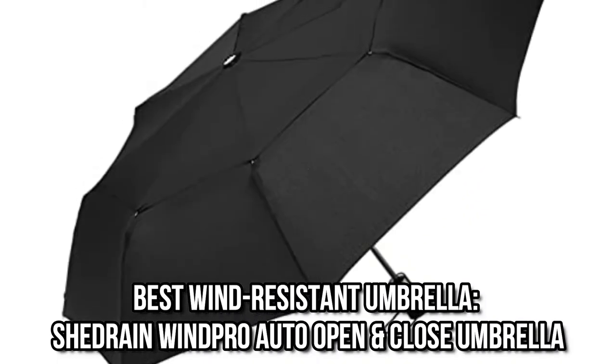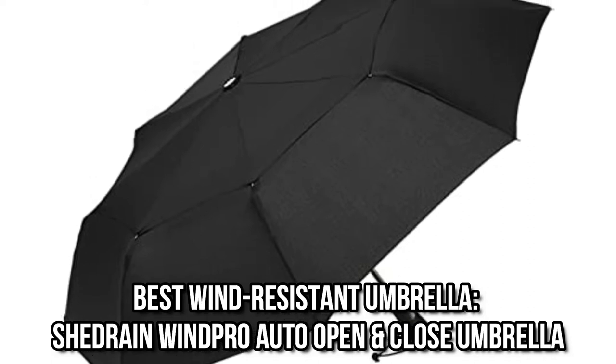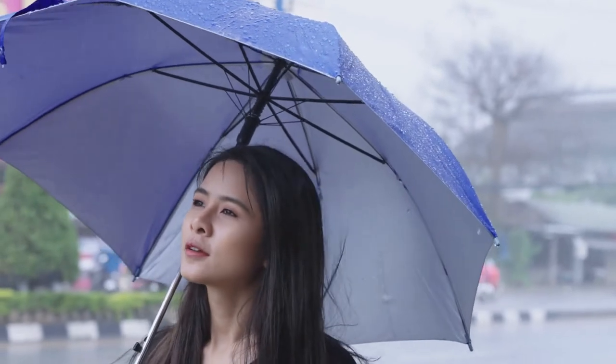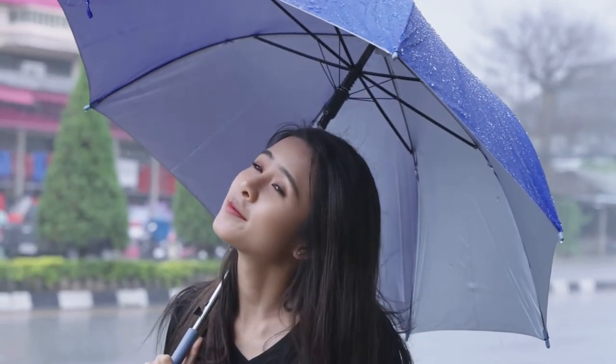Number 6. Best Wind-Resistant Umbrella. ShedRain WindPro Auto Open and Close Umbrella. Nothing is more irritating than a strong blast of wind flipping or worse, breaking your umbrella. This is where the wind-resistant ShedRain WindPro comes in.